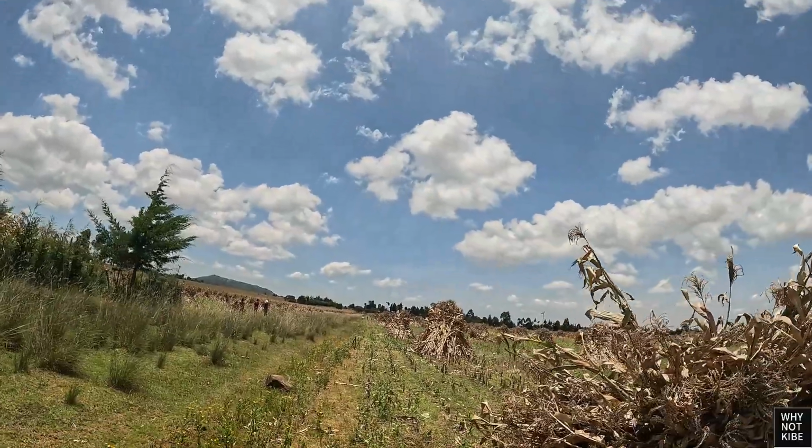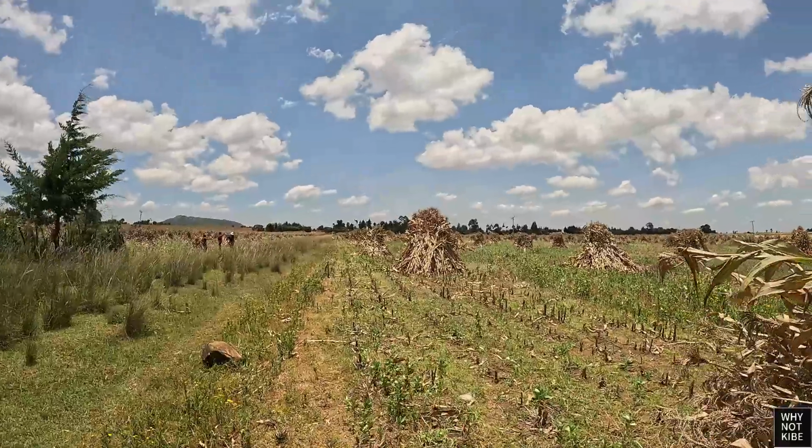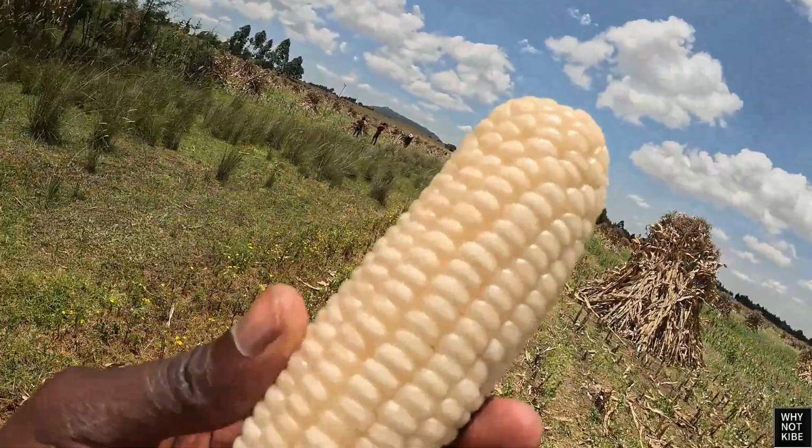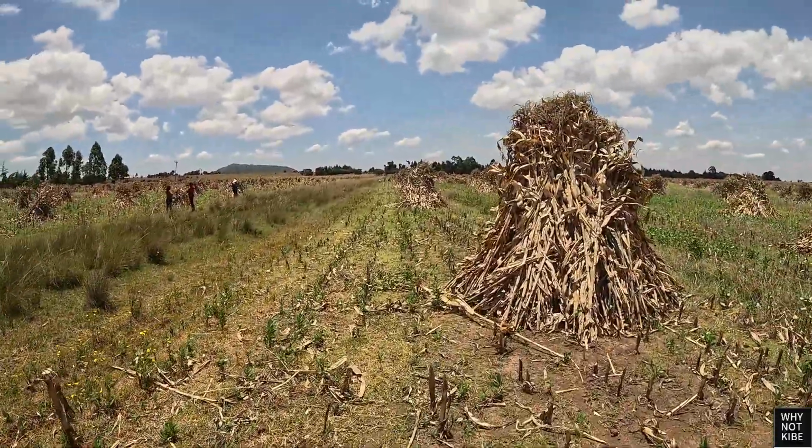But for maize, we don't have machines here. People harvest manually. It's only during planting that we plant using machines. Only the rich people maybe have those harvesting machines, but most people, like 90%, harvest manually. Let me show you how manual removal is done.